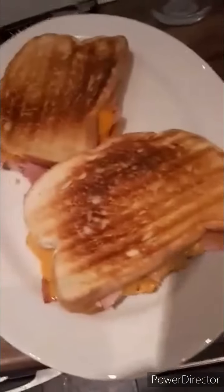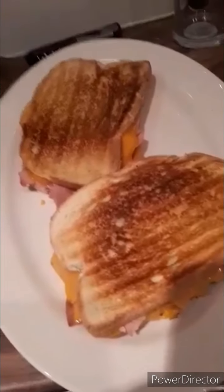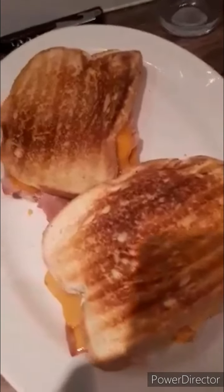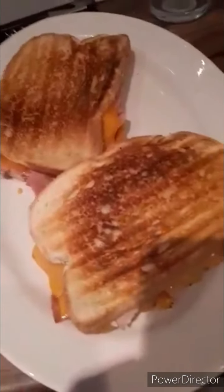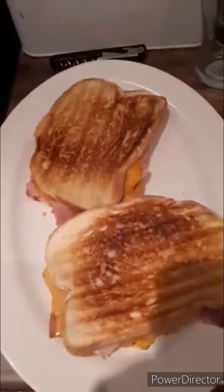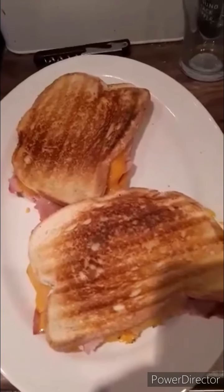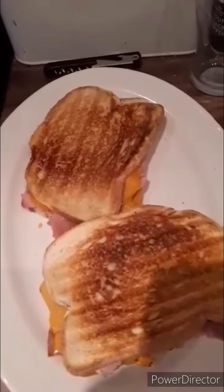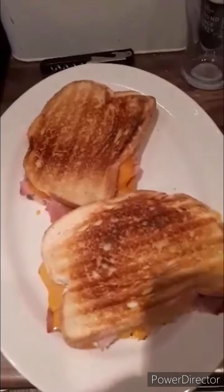There we are. One for me, one for my babe. There we go. Cheese, ham, tomato, toasties. Cracking. That George Foreman's really good for everything. Put bacon on it, steaks. Really nice. Give it a clean when it gets cold. So there we go. Marvellous. Dinner's ready, babe. Come and get it. Smashing. Have some crisps with that on the plate.